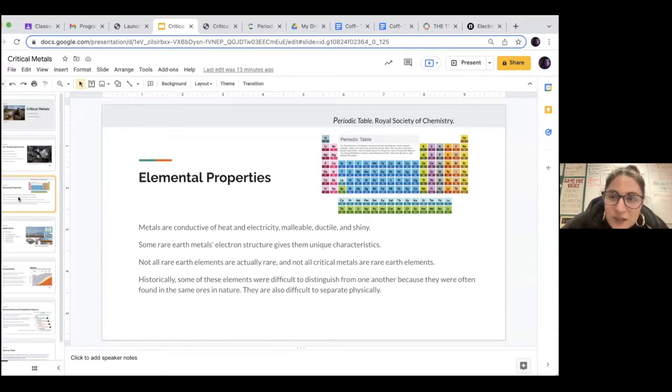They're conductive of heat and electricity. They're malleable, so they can be mashed down. They're ductile, so they can be flexible, and they're very reflective. Rare earth metals have an electron structure that gives them unique characteristics like a high heat tolerance, and also some of them are very magnetic. Not all rare earth elements are actually rare, and not all critical metals are rare earth elements.